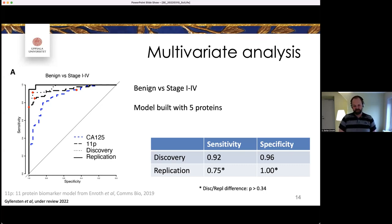And the reason for this, I think, is that the replication cohort is fairly small, so the confidence intervals and the point estimates are a little bit uncertain. But the main thing here to maybe consider is that if we look in panel A over there, using the clinically measured CA125 in the same sample, so these are clinical measurements done at the hospital for these patients, we outperform it with a very big difference.